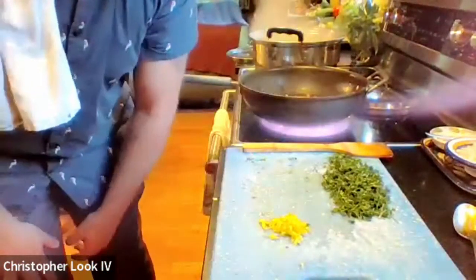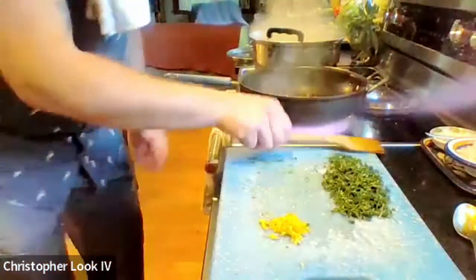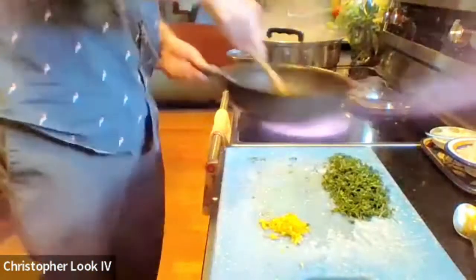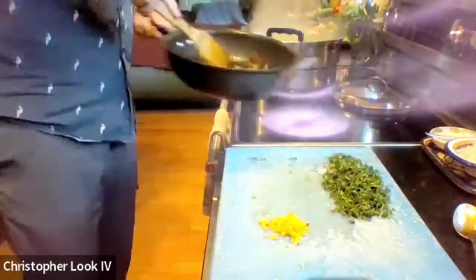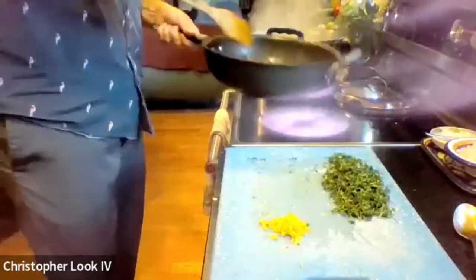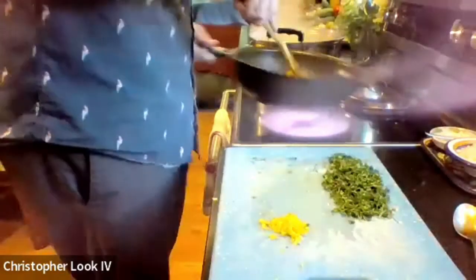So hey, you get it early night, you can go cook this, eat it out on the back porch before it gets dark. So we're just cooking this up nice, making sure that garlic starts to get nice and cooked. Oh yeah, beautiful.